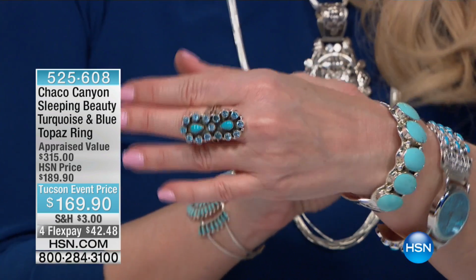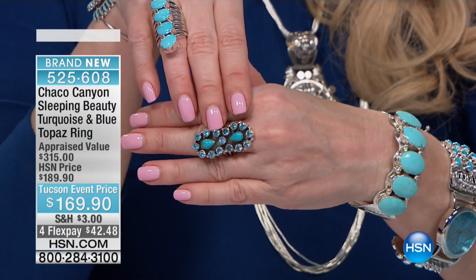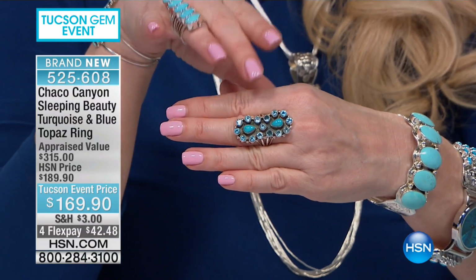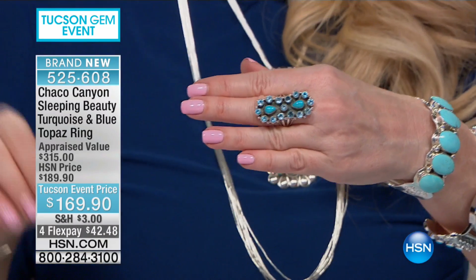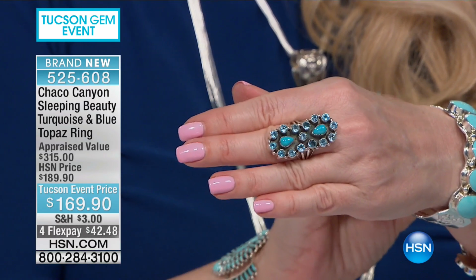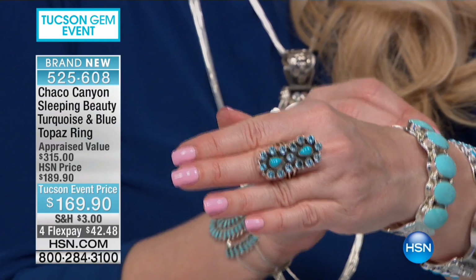And now we're going to talk about the ring that I am wearing. By the way, believe it or not, we do still have just a few of the cuff bracelet as well. We'll update you when that's gone. But this is Sleeping Beauty. So we're talking about, again, that Sleeping Beauty turquoise that people absolutely fall in love with. You know what I'm going to do? I'm going to put it back with my wolf watch that's coming up here in a second, because I don't have very many of those.